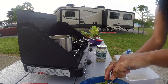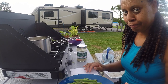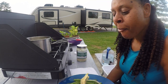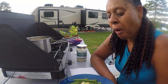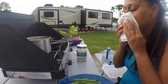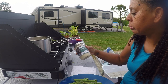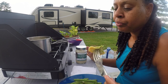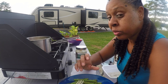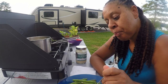Right. See how these taste here. Pray for me. All right, this is good. I can definitely do that. Yeah. I can definitely tell the difference that there's no milk in it, as far as like cow milk. But not too bad.